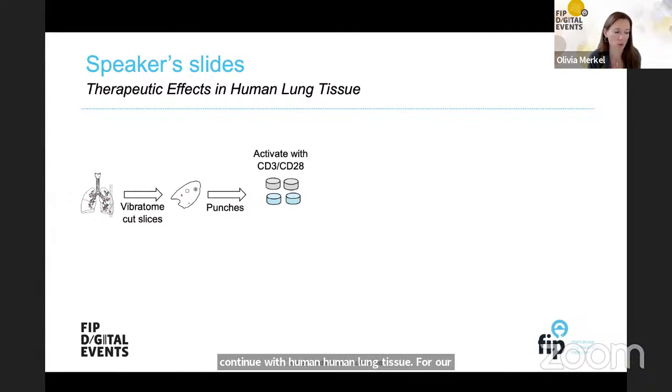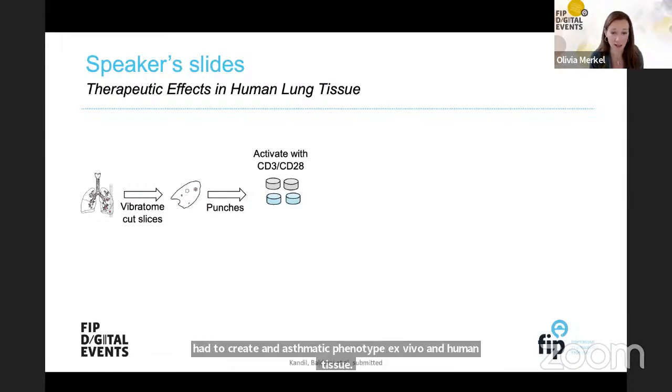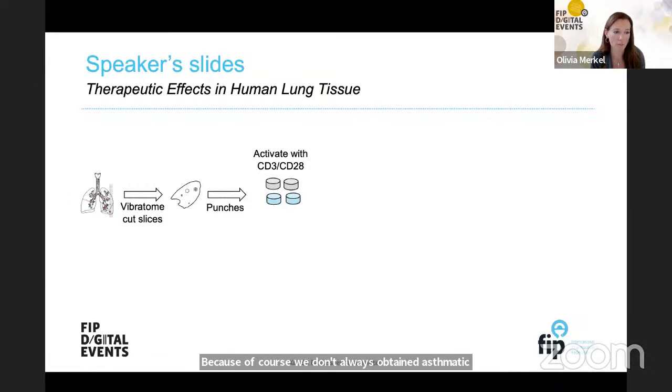And so what we did in this project was that we initially had to create an asthmatic phenotype ex vivo in human tissue, because, of course, we don't always obtain asthmatic tissue. So therefore, we optimized the protocol to activate the tissue residing T cells, and we used Dynabeads against CD3 and CD28, which is something that we had initially optimized in primary T cells ex vivo, but now we optimized that for the experiments in tissue.